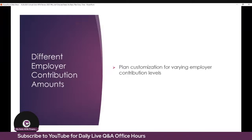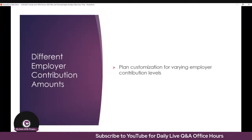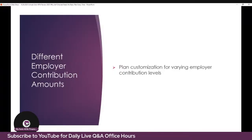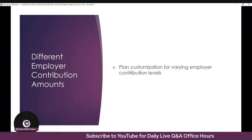So if this couple were to have their basic solo 401k plan at Schwab, Schwab's plan documents are going to require that each participant makes employer contributions in the same percentage. Whereas with our plan documents, one participant could make contributions at a certain percentage. Let's assume 25%, say for the husband.